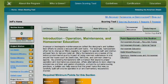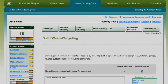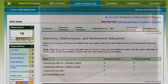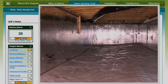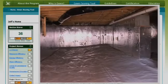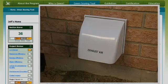And in the final section, the Green program encourages smart maintenance. It adds points when you educate the homeowner on how to keep their energy use down and their air quality up. For instance, the tight building envelope can create great energy efficiency, but it can also trap in moisture and pollution. Homeowners need to get used to doing some simple things to keep the fresh air moving.